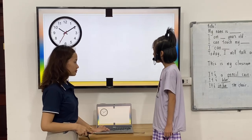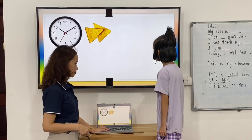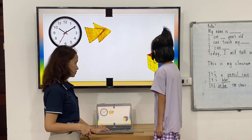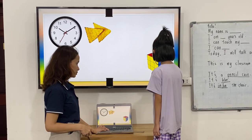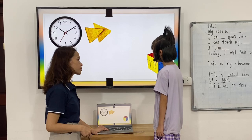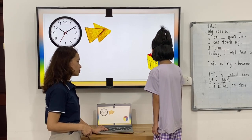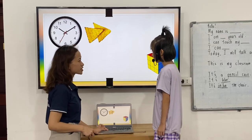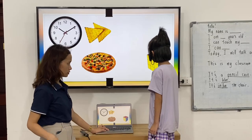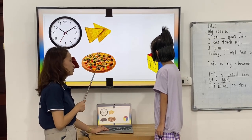What shape is it? It's a circle. It's a triangle. It's a triangle. Circle. It's a circle. Is it a circle or a square? It's a square. It's a triangle.